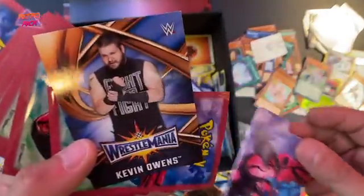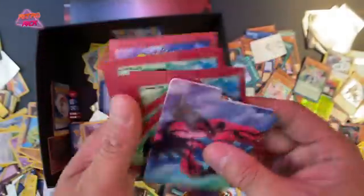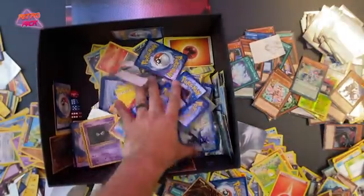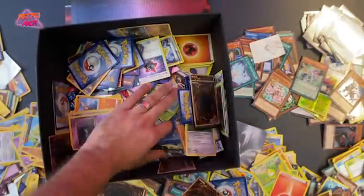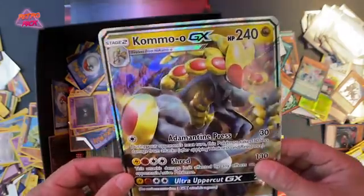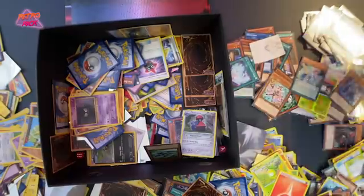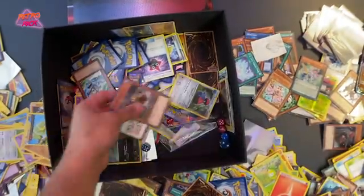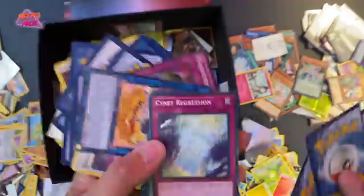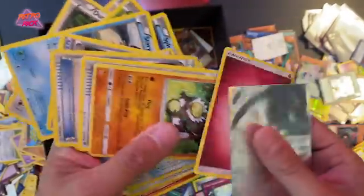What is this? It's a wrestling card and something. And these are all those little cases, protectors. Whoa, there's a big Pokemon card. Look at this. Como OGX, I don't know. There it is. Did I strike gold, guys? Am I going to retire early?